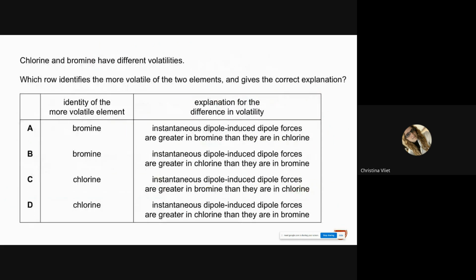All right, let's answer this question. Can you answer it? It is the more volatile element and why? First of all, can you figure out which is the more volatile of the 2 elements? Fluorine. So we know that it's got to be C or D, based on the first column. All right, which of the 2 things here is the correct statement? C or D?